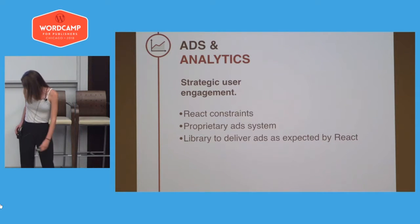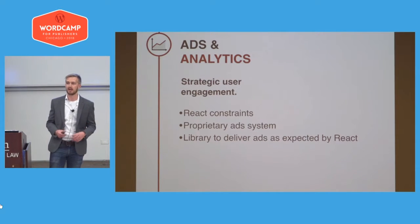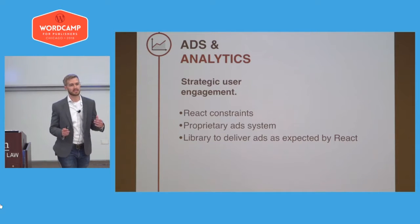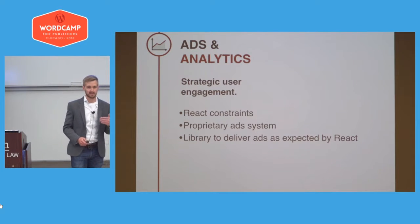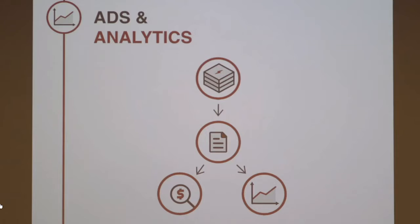Right. So the basics of this is that React introduces a lot of new paradigms that traditional third-party providers don't really anticipate when they're writing their scripts or expecting you to build out your website. So most ads and analytics providers that we've encountered in the past expect a very traditional, very monolithic model of web pages to load. And it looks something like this.